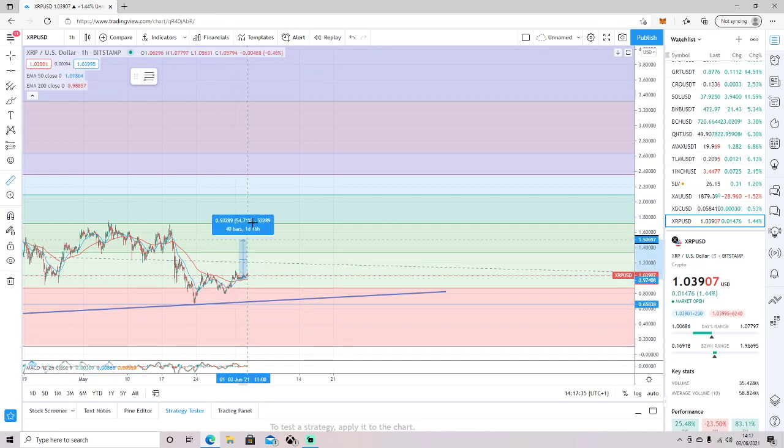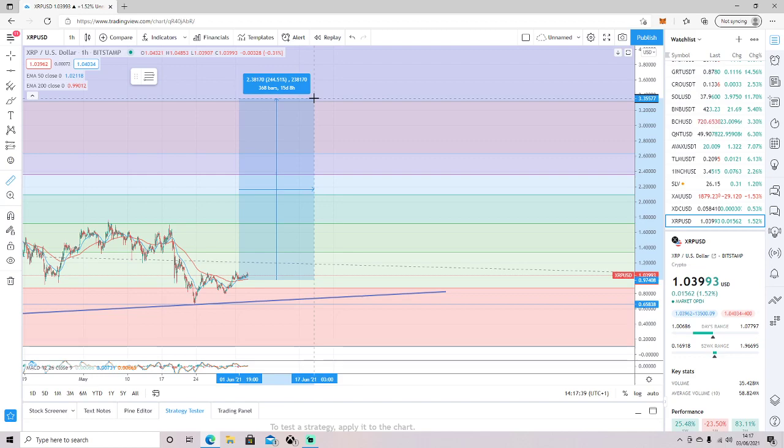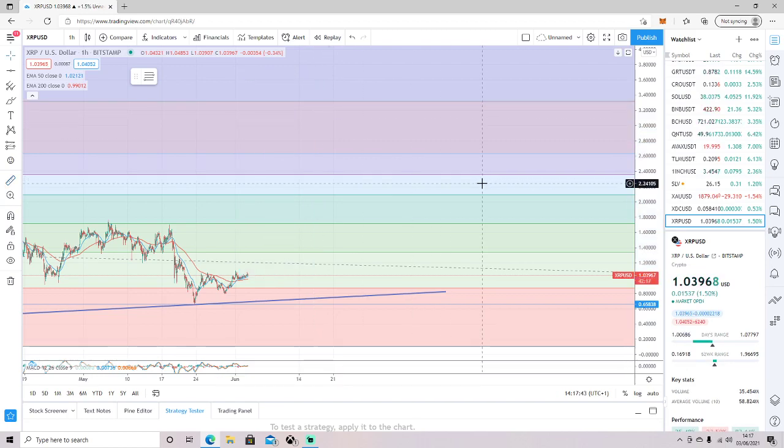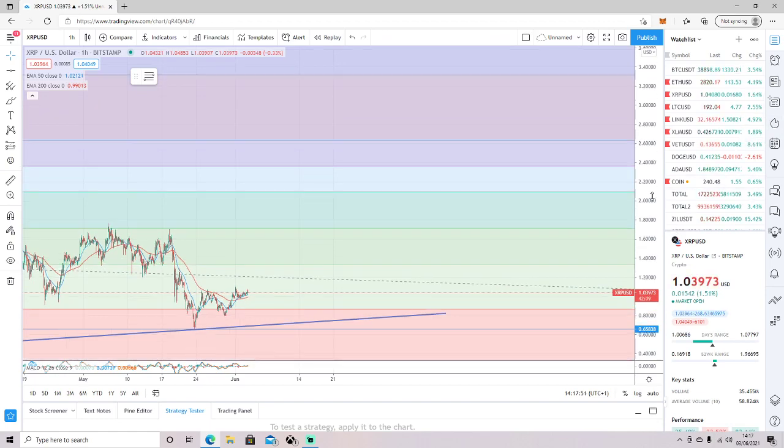231% from this point would take us to all-time high sort of levels, guys. So both of those scenarios are pretty possible in my opinion. So that's what we're looking for today with XRP. Not just today, but in the next few days to weeks with XRP.